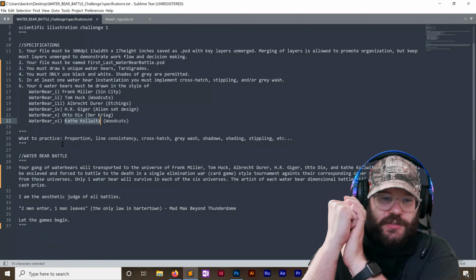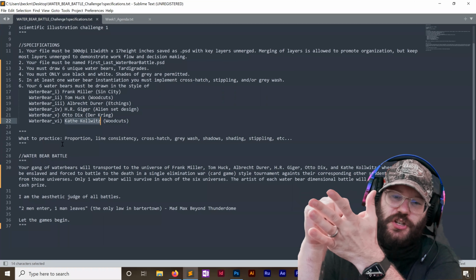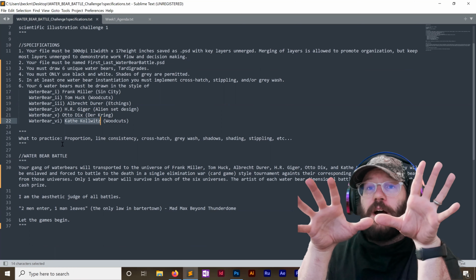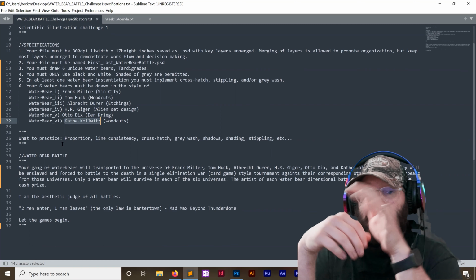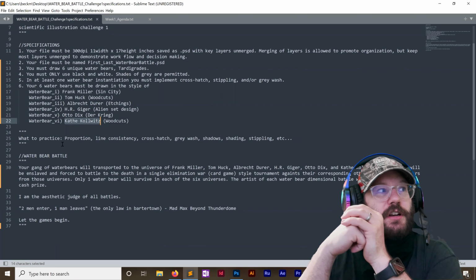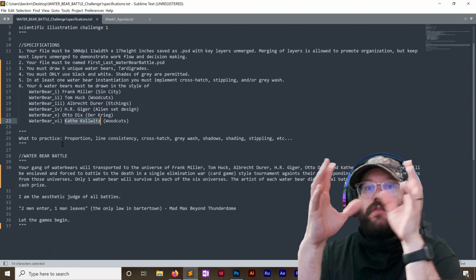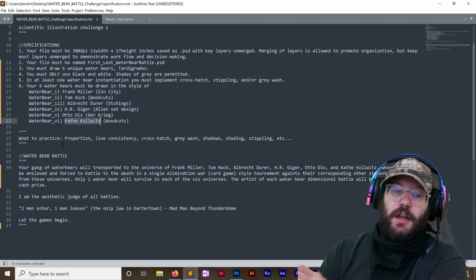All right, so what to practice during this challenge? Practice proportion, line consistency, cross-hatching, gray wash, shadows, shading, stippling. All black and white techniques. All these artists draw extremely different in black and white color. So it's going to give you a really good example of all the diversity in which you can draw in simply just black and white.